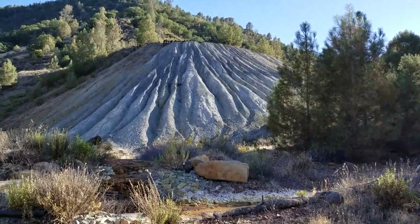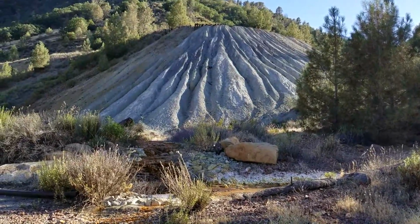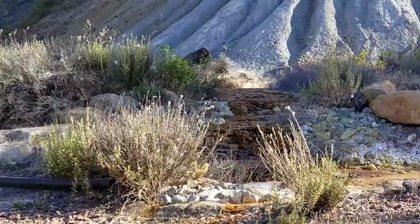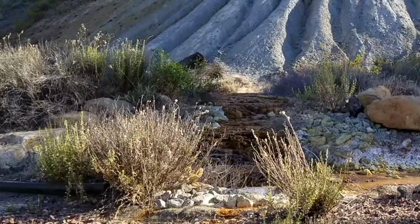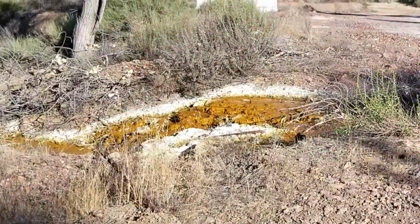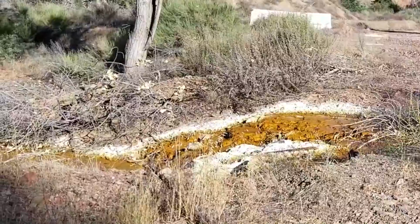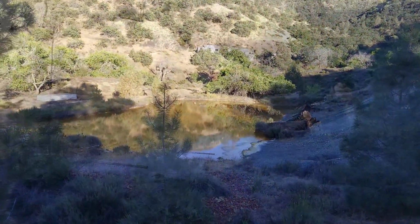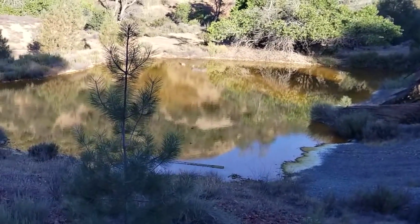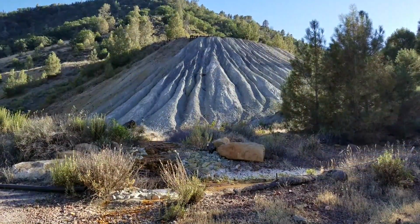Look at that nasty pile of tailings. Actually, it's kind of pretty in a way. There's this really creepy, kind of pretty, bright orange stream running down. Looks like it's full of some kind of minerals or toxic waste, who knows? And there's this preternaturally orange pond with some really funky colored scum around it. Doesn't look like a very good place for skinny dipping, but it sounds so peaceful.